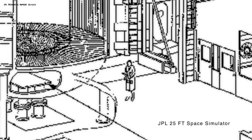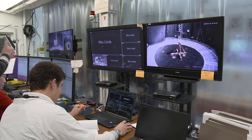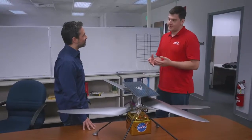We have a really amazing chamber here at the lab called the 25-foot space simulator. In that chamber, you could simulate any kind of atmosphere you want. You can go to Martian pressures, you could stay at Earth pressures, whatever you want. But that only took care of half of the problem. That was the aerodynamics aspect of it. There's the other part, which is the gravity.